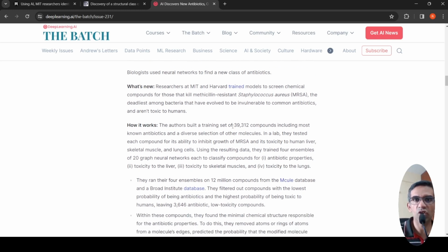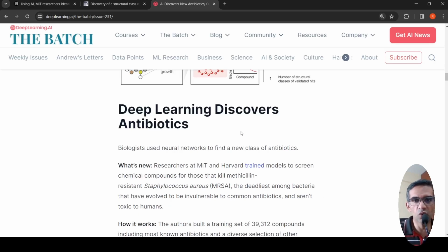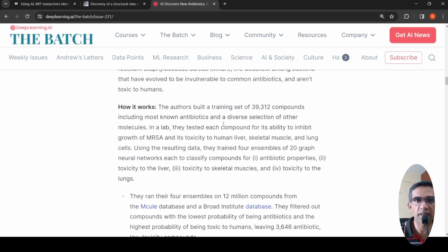They built a training set of 39,312 compounds, okay, including the most known antibiotics and a diverse selection of other molecules. In a lab, they tested each of these compounds for its ability to inhibit growth of this particular bacteria and its toxicity to human liver, skeletal muscle and lung cells. Okay, using these lab results, they trained 4 ensembles of 20 graph neural networks to classify compounds for antibiotic properties, toxicity to the liver, toxicity to the skeletal muscle and toxicity to the lungs.